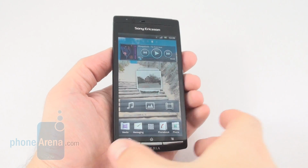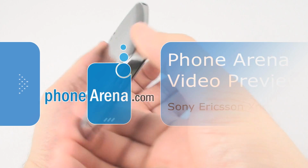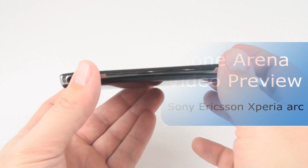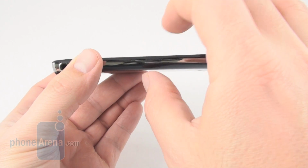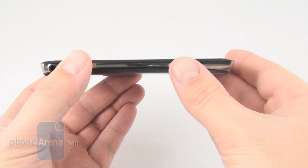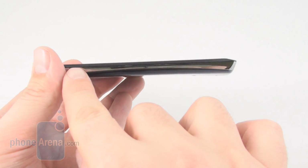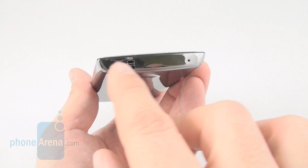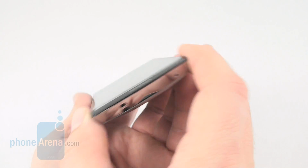Hi everybody, today PhoneArena is excited to present you the prototype of the Sony Ericsson Xperia Arc. It's one of the coolest designs we've seen lately. In the midsection here, the phone is the slimmest smartphone on the market, just a third of an inch thick, 8.7 millimeters, which widens a little bit at both ends and makes the profile arched, hence the arc moniker, but also this chrome band surrounding the phone classes it up.